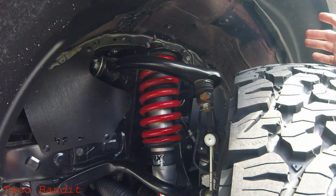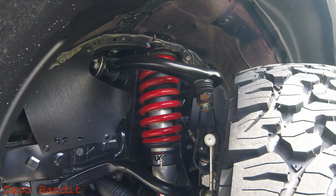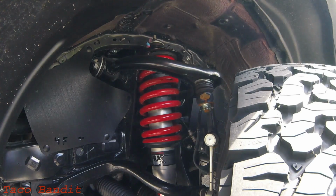So looking here in the fender wells of the TRD Pro, this is where a lot of your money's going. What you're seeing is a Fox internal bypass shock that is specifically tuned by TRD. They're claiming that this coilover setup is different than something that you could just buy off the shelf from Fox. And not only does it have a sweet look to it, it also provides a really nice ride for that high-speed off-roading.